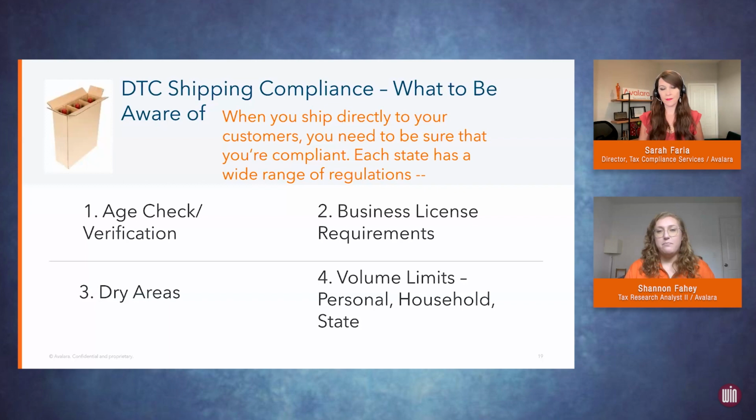Then we of course have business license requirements. So do you have the right license? Is it renewed? Is it still active? Are you in good standing with that state in order to renew your license? Meaning, are all of your taxes paid? Things like that. It's important to make sure that that's all kept up to date and active. Otherwise, you're going to be shipping without compliance.